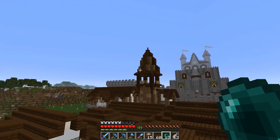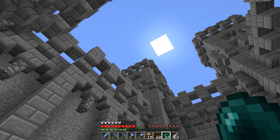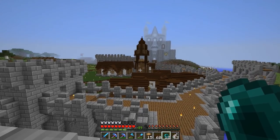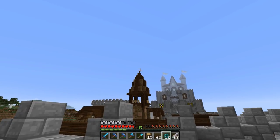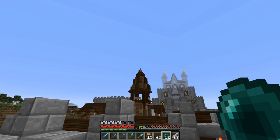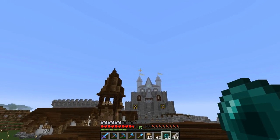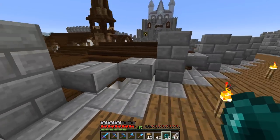I also think the shape of the tower is much better. If I could please stop falling off of things, that would be just so good. There we go. I think the shape of the tower roof is much better. It's thinner than it was, and I think this is infinitely better than what we had before. So I think that'll work. We'll probably put another couple fence posts on top and put a flag on it, not exactly matching the ones in the castle, but going the same wind direction or whatever, because I think this would be a sensible place for it.